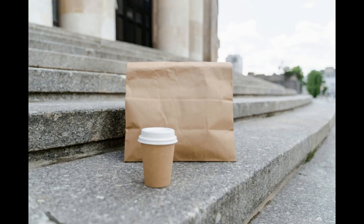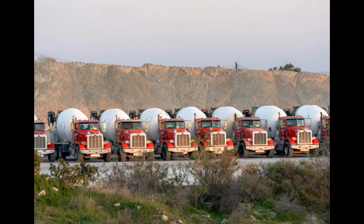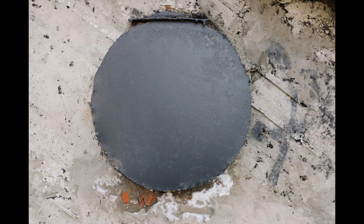5. Equipment and infrastructure. Purchase or lease the necessary equipment and infrastructure for your RMC plant, including concrete mixers, batching plants, storage silos, and delivery trucks. Ensure that the equipment is of high quality and meets safety standards.